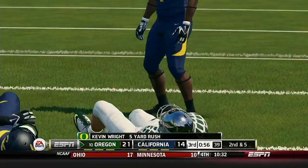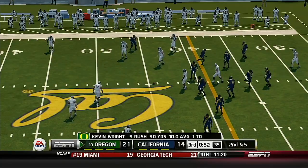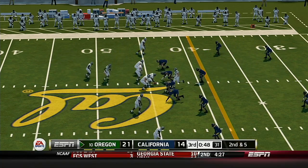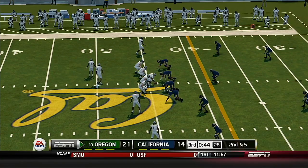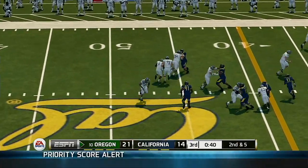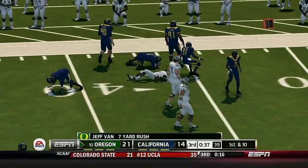Tackle outside after a nice pickup. Call it a gain of 5 yards. That brings him second and five. A little misdirection. Tackle after a decent pickup.